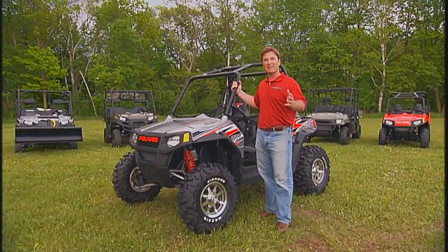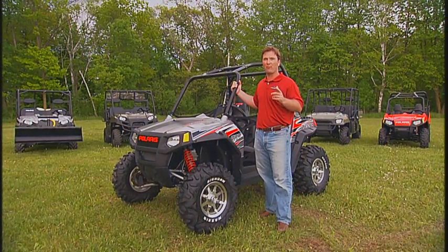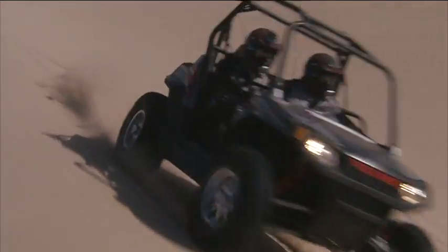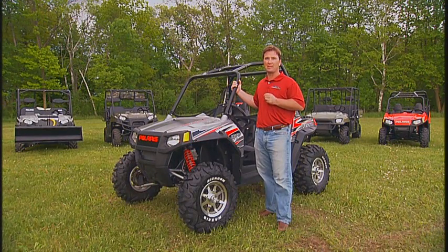Now that you've seen how great the RZR is, I'd like to show you the all-new RZR-S. The RZR-S takes the great RZR to the next level of performance for those that ride in the desert, dunes, or wide open spaces. I'll now take you through the 3 key items that make RZR-S the ultimate in side-by-side performance.